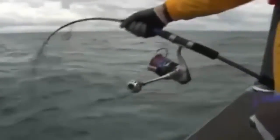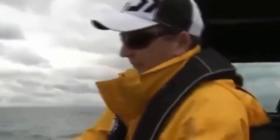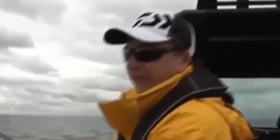You can see the reel's working really well, but with the rod, all the power's here, not in the tip, it's folding away, so it's making it very easy for me to fight a fish. Because I'm not fighting the rod at the end, I'm fighting all here at my hand. So it's very, very simple.